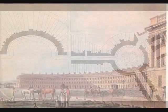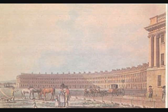Wood the Younger created the general design for the Royal Crescent, and many individual craftsmen and contractors worked on the houses themselves. Wood the Elder told them to create uniform exteriors, noting that they need to, quote, cleanse and tone down the stone work on the outside, to the end that no crack may appear, and the whole building may be of one color, unquote.